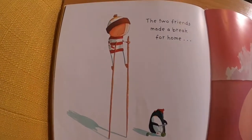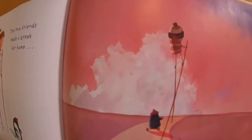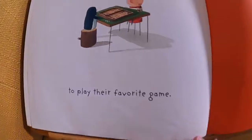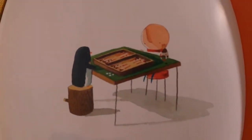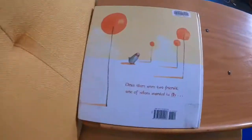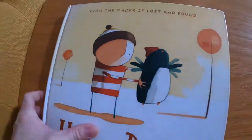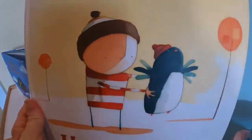The two friends made a break for home. On stilts. And a little buggy. Here they go. Headed off into the sunset. To play their favorite game. Well, you know, the penguin had to figure this out. You know, we all have to figure it out. So he tried, and now he knows that flying is just not his thing. Yeah, I think you should stick to swimming, little penguin.